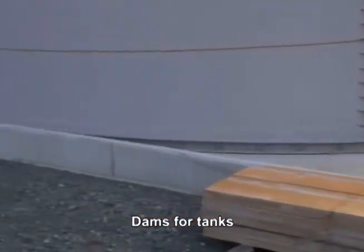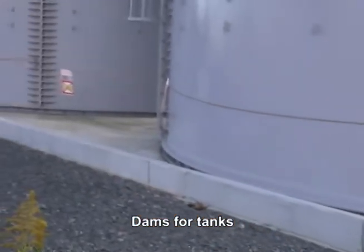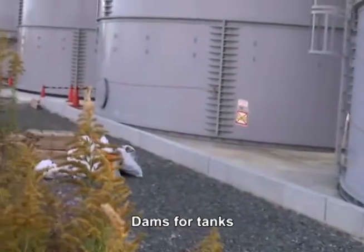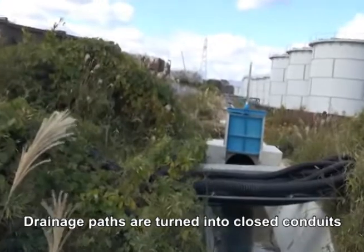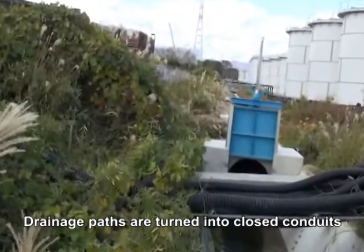Dams are built around the tanks to prevent water from spreading out should it leak from the tanks. Drainage paths are turned into closed conduits should water from the tanks or the water lines leak out.